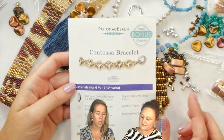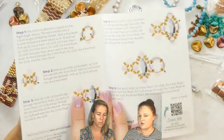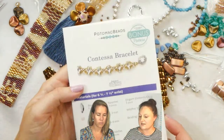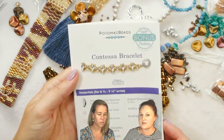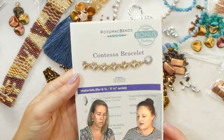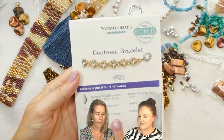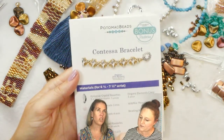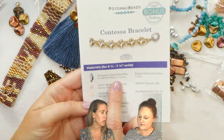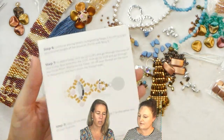And then there's the bonus pattern of the Contessa bracelet. Bonus patterns, for those of you who watch all the time, you're getting tired of me saying it, but we try to keep them pretty simple, so they're things that you usually have in your stash, or you may only need to pick up an item here or there. We don't want to include anything that you don't have anything for. And when you watch the Contessa bracelet, I make suggestions for what to change out the navettes for. So if you don't have navettes, no worry. Check out the video and you have the pattern linked there as well.